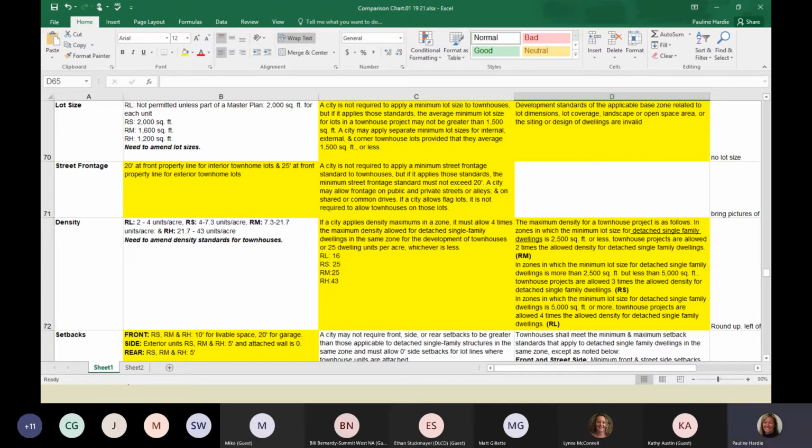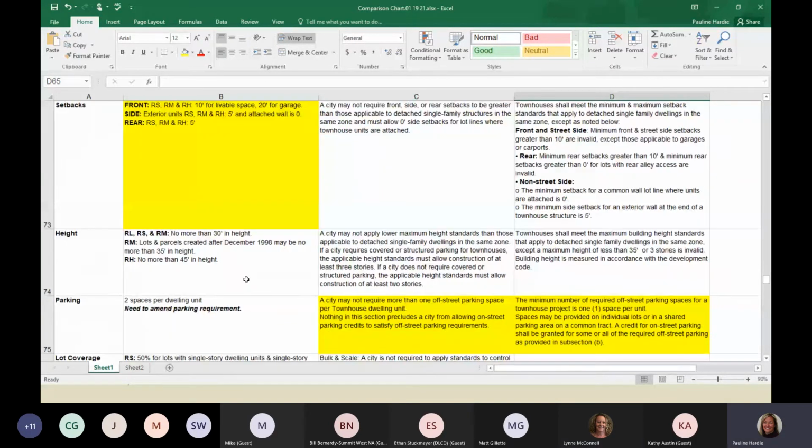So any thoughts? I know we just talked about how we support this idea, but I just want to get a feeling for this, if there's support for using those lot sizes that I just mentioned. Maybe just take a vote. Okay. If we're in support, please raise your hand of using 1,200 average for high density and 1,500 square feet average for the other zones. And just a reminder, this is votes for stakeholder committee members. So I'll try to cross-check, Pauline. Yeah, I think it's a clear majority without even counting. Okay, good. All right, so we did lot size, street frontage, density, setbacks.